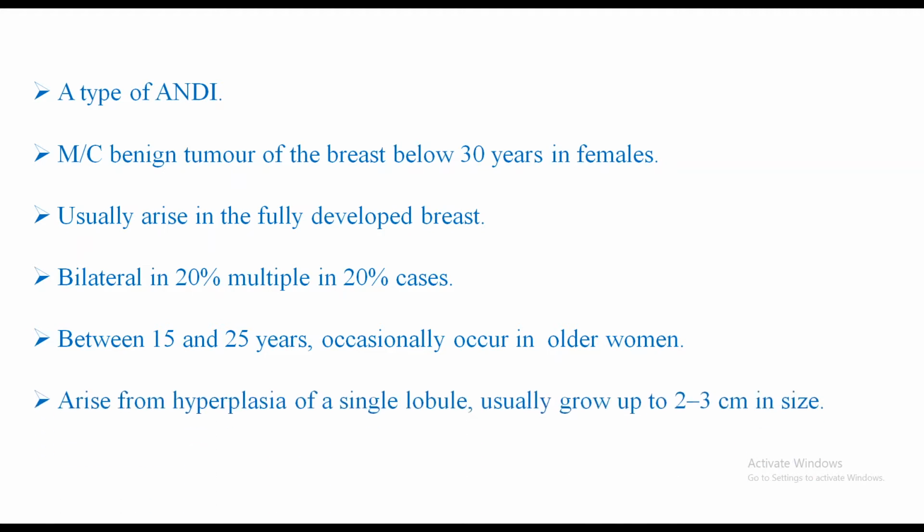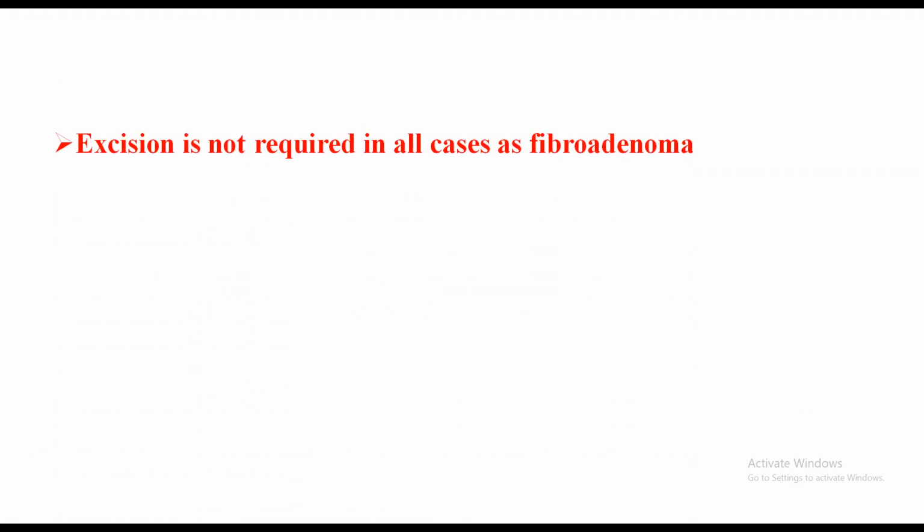It arises, you must be knowing, from the hyperplasia of a single lobule, which usually grows up to 2 to 3 centimeter in size, but it may even grow larger. I'll tell you what that is called. It is surrounded by a well marked capsule. You have seen in the picture. The excision is not required in all the cases.